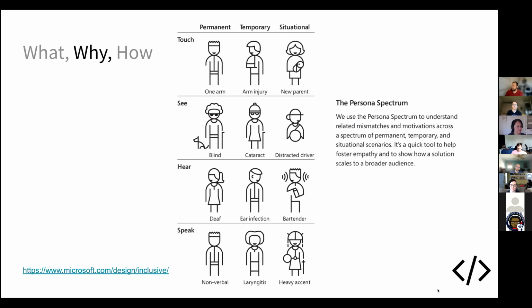This pamphlet by Microsoft is the persona spectrum. It offers a way to think about different contexts for disability. The first column is the permanent disability, the idea that someone has something that they cannot change by situation or context. The middle column is temporary, like a broken arm or ear infection. The third thing is situational. And all these things show that we can go through various modes of being, which would change the way that we interact with software and with computer systems.